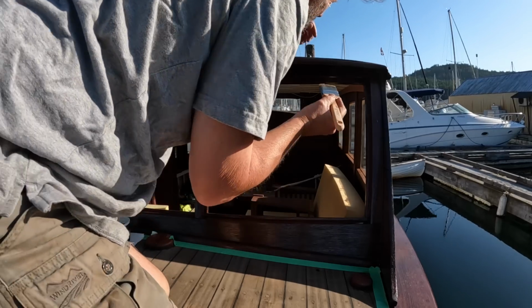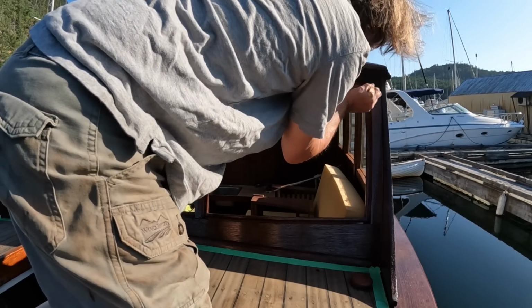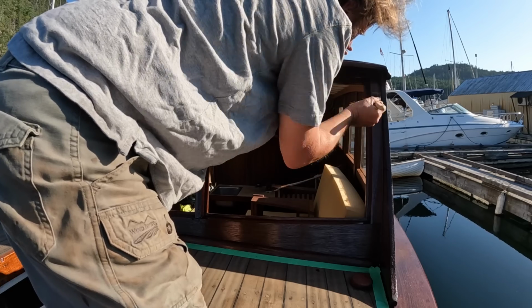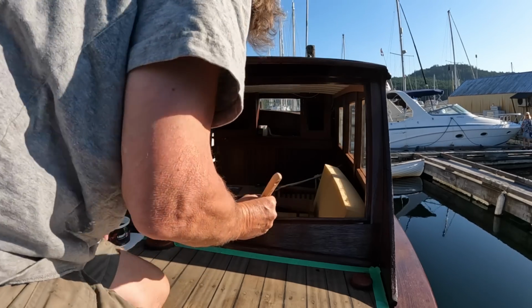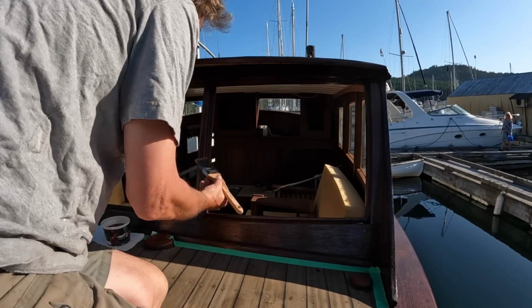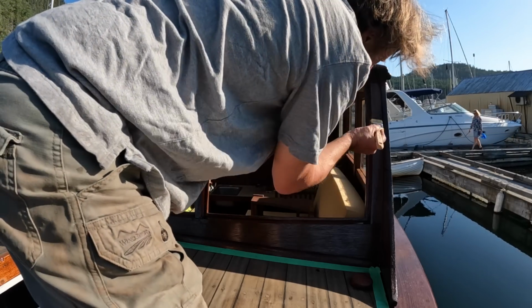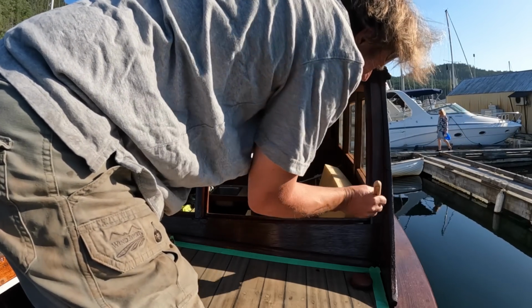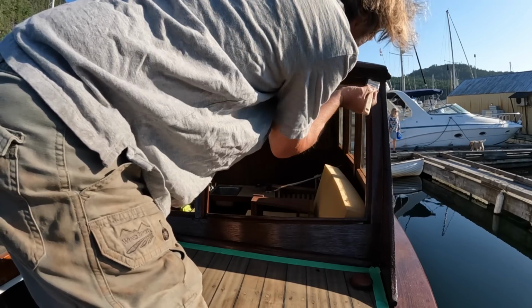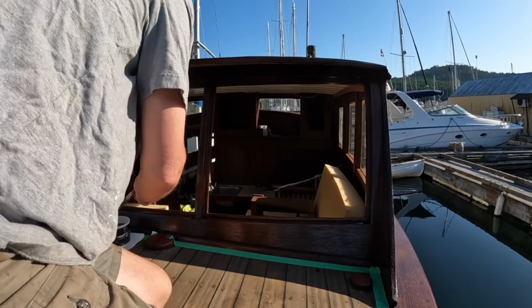I'm going to begin by getting another coat on the windshield because this has the bronze, or actually the brass strips around the windows here. I want to get as much varnish on underneath that as possible. Most other places on the boat I can revarnish easily without having to take too much apart, but up here I don't want to take this brass off again to do it.